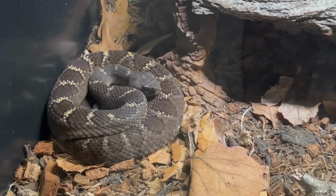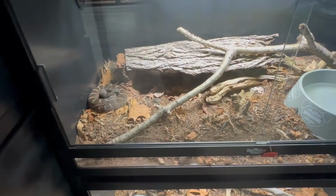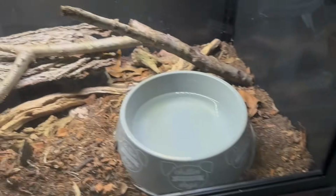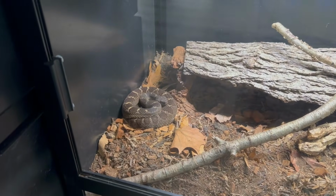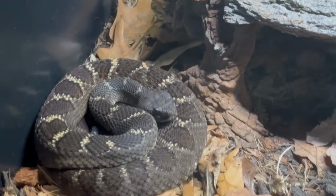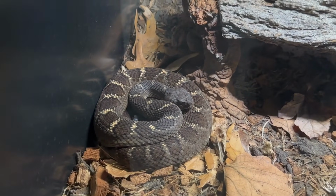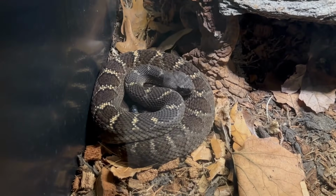They're great. Down here is one of our Arizona black rattlesnakes, Crotalus cerberus. The colors in this one are just crazy. I don't know if you can see, yeah, you guys can see. This thing's colors are out of this world. It's a chocolate brownish color with a really cool tannish, peachish color in the middle.